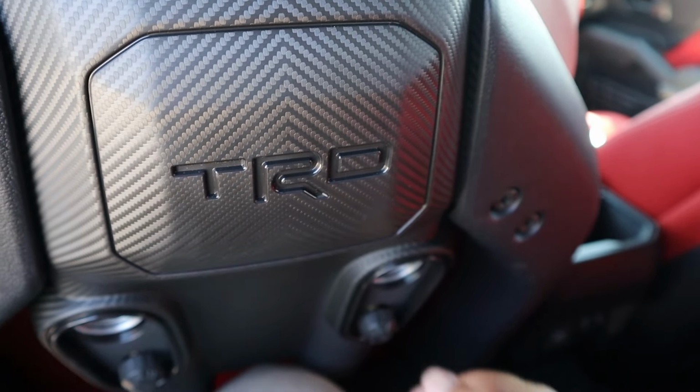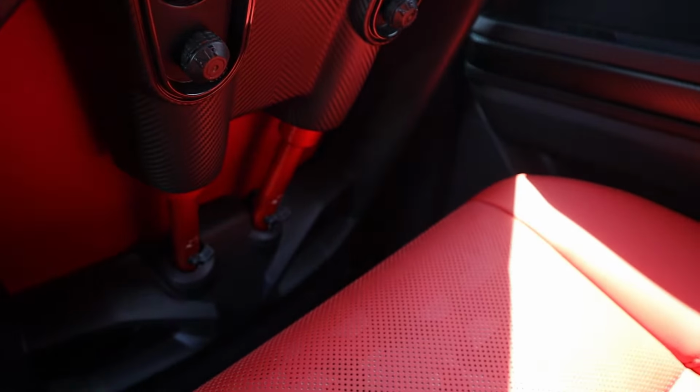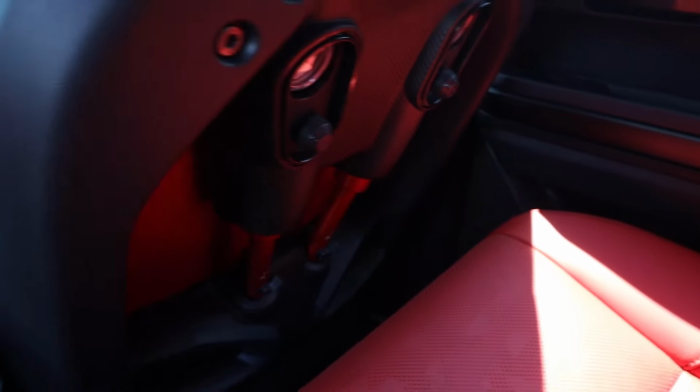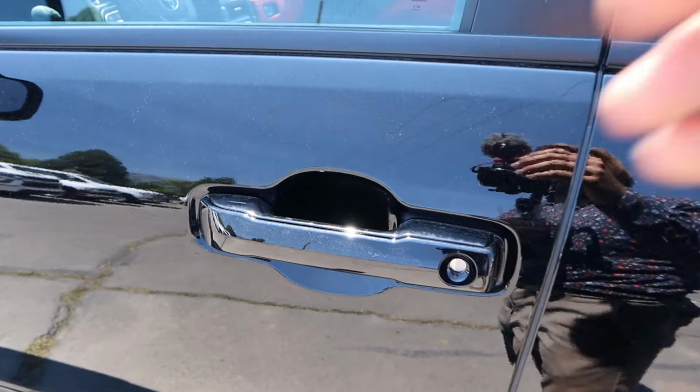It does say TRD on the back, which is pretty cool. Is this the adjustment for the seat? What the heck? Very interesting. I mean, it's cool to see the shocks on the seat, but yeah, they rob all the space here in the back. I do have some USB ports though, so we got that going for us.